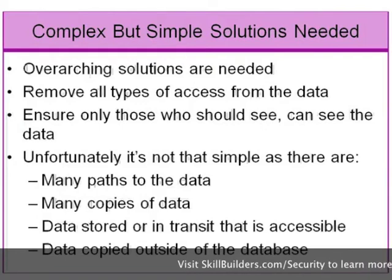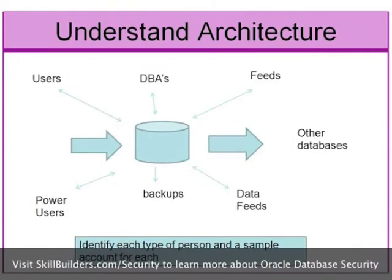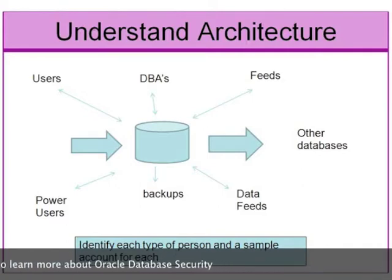We have to understand where the data is, and then the problem becomes much smaller because we can think about putting solutions around the data itself rather than thinking about hardening thousands and thousands of possible combinations of parameters. So with this flexible approach, we need to concentrate on the data first. This diagram is just about highlighting understanding the architecture. So we start off, we have to think about the data.